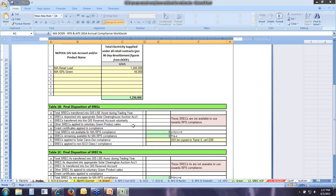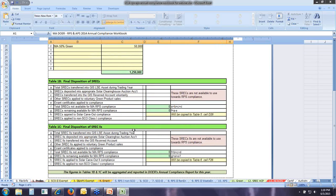Down below, I haven't filled these out yet. These are really just information on the disposition of your SRECs. Given that SRECs are a carve-out of Class 1 and can be placed into the auction or retired voluntarily or used for Class 1 compliance, we found it useful, for us at least, to document exactly where they end up. But we recognize that you might not be able to fill this out, or want to fill this out, until you've gone through the other forms. So to the extent you aren't able to fill this out until you've looked through the actual filing forms for Solar Carve-Out and Solar Carve-Out 2, we'd encourage you to go to those first and then come back to this after, which I'll do here. But before you do your actual filing, you have to finish these tables.